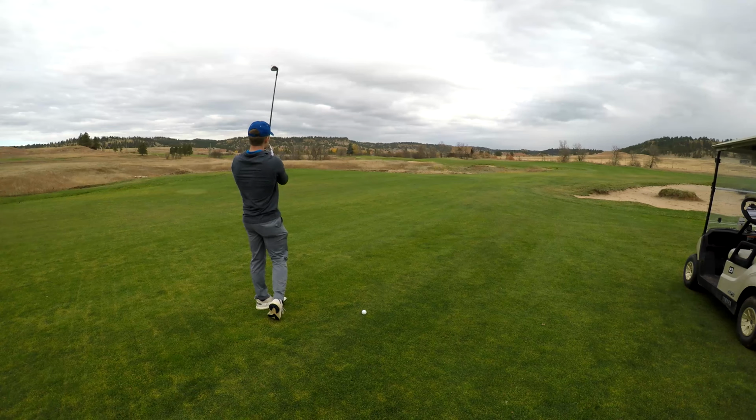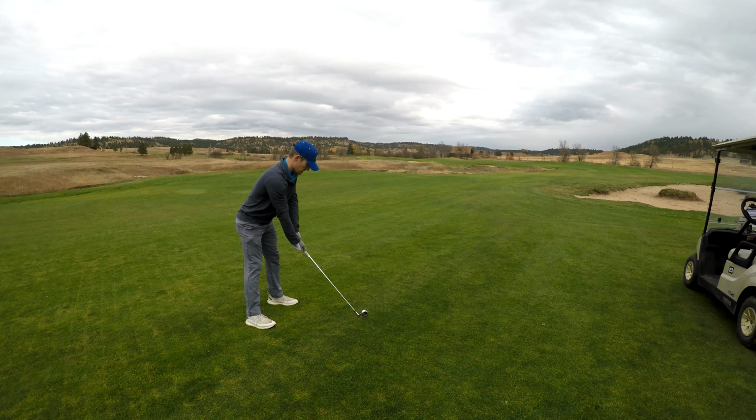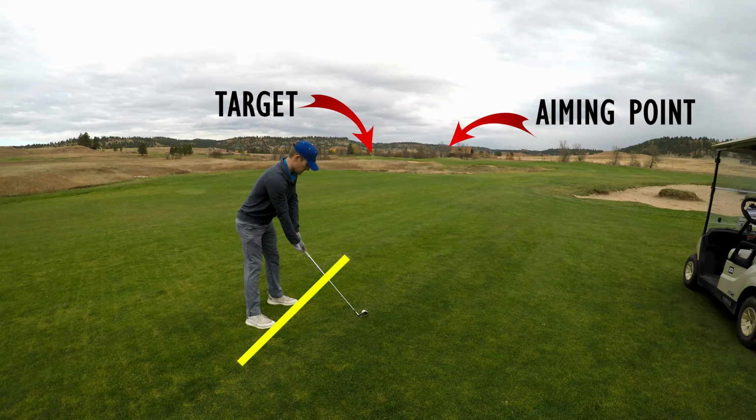Pause. Okay, take a look at where my feet are aligned. I am set up to play a massive draw here, which I can tell you, when I was standing over this ball, I was not thinking, oh, you're gonna hit a draw. No, I was thinking, just hit it nice and easy and you're gonna hit it straight. And that's exactly what I end up doing.